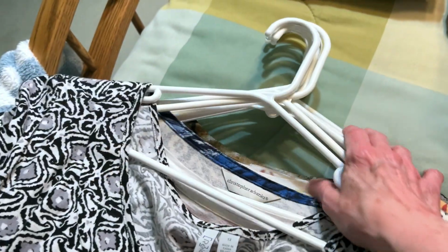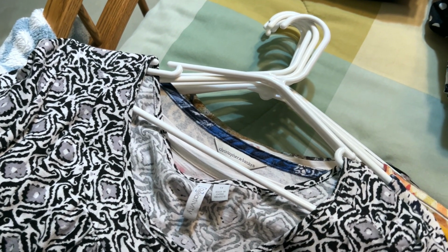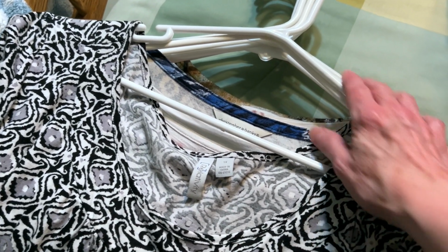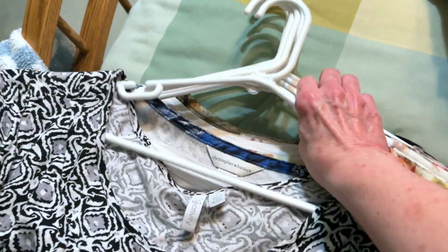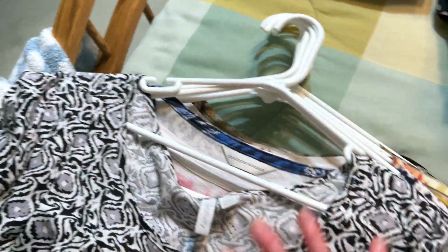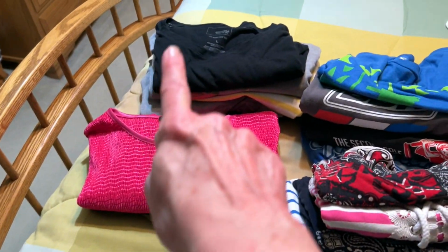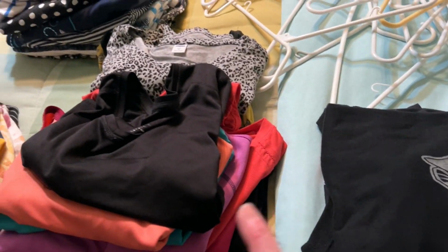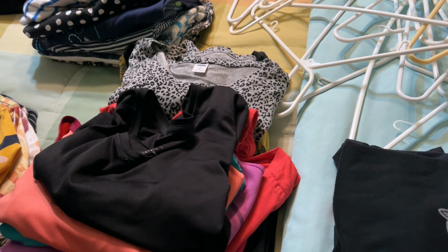You ready? This whole pile, there's 10 tops in here that I am keeping. I guess I didn't mention that the only thing I was going through today was tops, just so it's not so overwhelming. But there's some in here that I didn't think I would like anymore. I'm not really partial to the V-necks. And I think there was 3 or 4 of them that were V-necks that I kept. So there's 10 that's going back into my closet. And then all of these here are not going back into my closet. That's 32 tops. This clean out has been a long time coming.